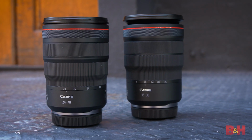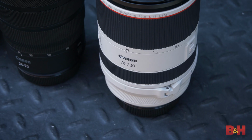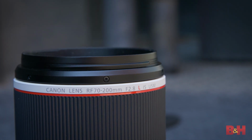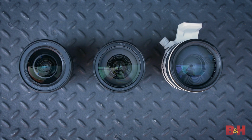So I've talked to you about the 15-35 and I've talked to you about the 24-70, but we're still missing one crucial piece of the Trinity, which is the 70-200 2.8. This lens will be coming later this year, and I am incredibly excited about it because it is one of my favorite focal length ranges. And once I have my hands on that lens, these three together will be an unbeatable kit for any wedding photographer.